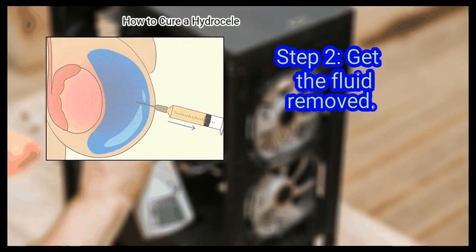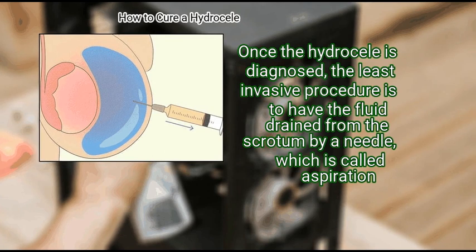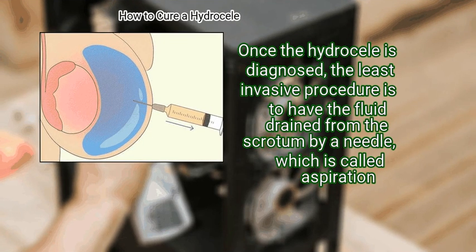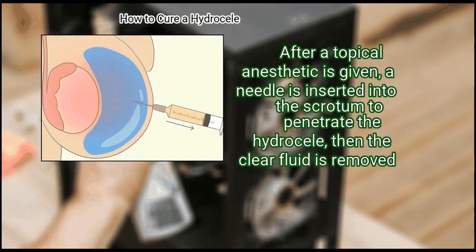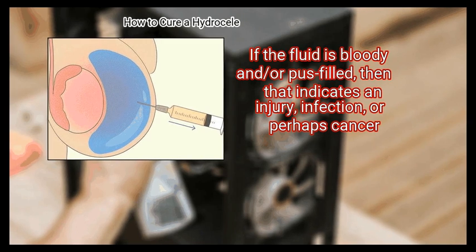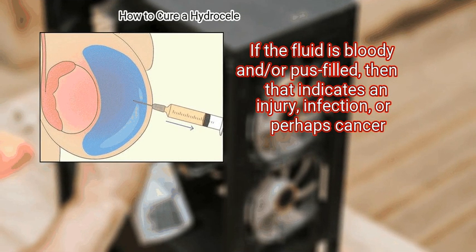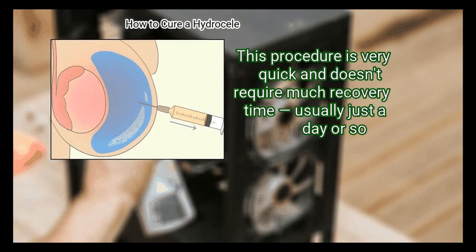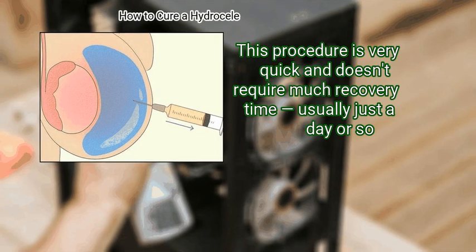Step 2. Get the fluid removed. Once the hydrocele is diagnosed, the least invasive procedure is to have the fluid drained from the scrotum by a needle, which is called aspiration. After a topical anesthetic is given, a needle is inserted into the scrotum to penetrate the hydrocele. Then the clear fluid is removed. If the fluid is bloody and/or pus-filled, then that indicates an injury, infection, or perhaps cancer. This procedure is very quick and doesn't require much recovery time, usually just a day or so.